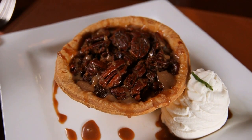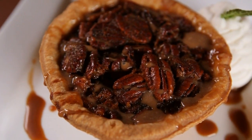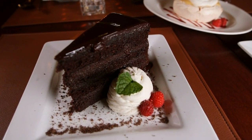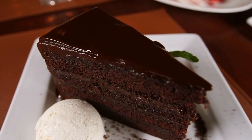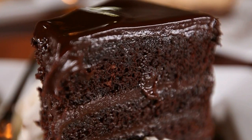But you will want to commit to dessert, like a rich peanut butter mousse pie, a sticky sweet pecan pie, a delicate lemon meringue cloud, or a honkin' slice of ultimate chocolate cake made from a secret family recipe. You have to get the chocolate cake. It's my mom's recipe. She's been making it for birthdays for us since we were little kids, and it's the most impressive dish because that thing comes out, it's like this big, and it's just so impressive, and it's so moist and chocolatey delicious. It's a lot of fun.